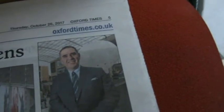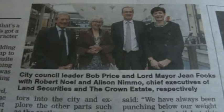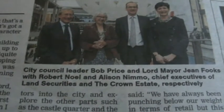Brendan Hatton, the general manager of Westgate Centre. The grand opening of John Lewis. Oh my goodness. And the local council leader Bob Price, never heard of him. Just shows how... And here's the changes in traffic here.